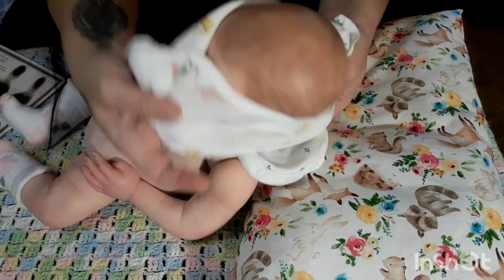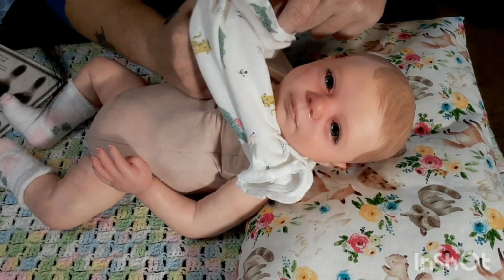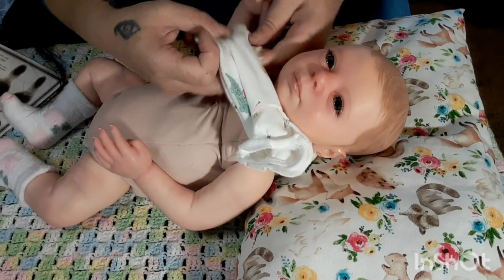Oh, and I did do her eyelashes. Let me get her onesie on. I'll show you her eyes again, because I forgot to mention that I put eyelashes on her myself.